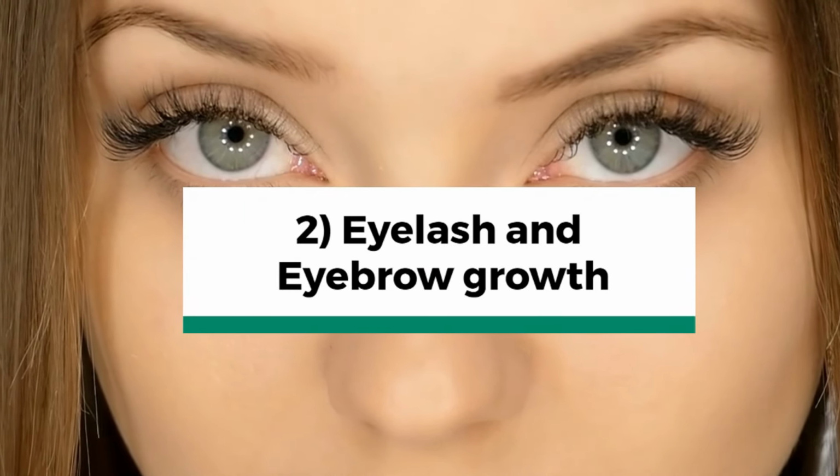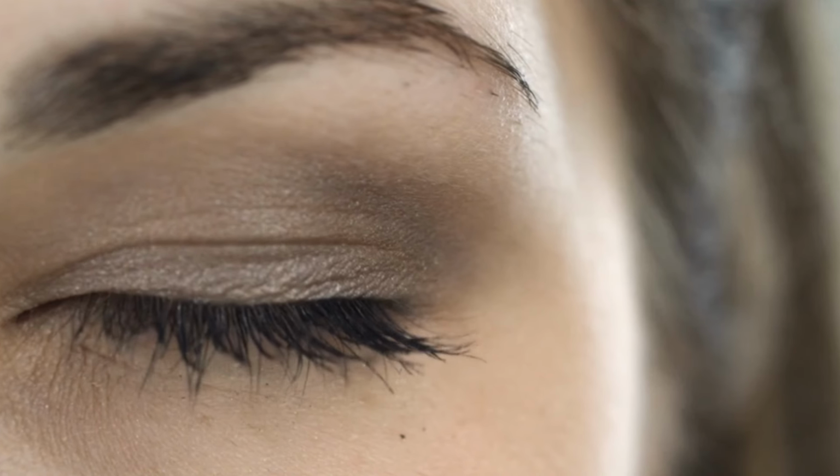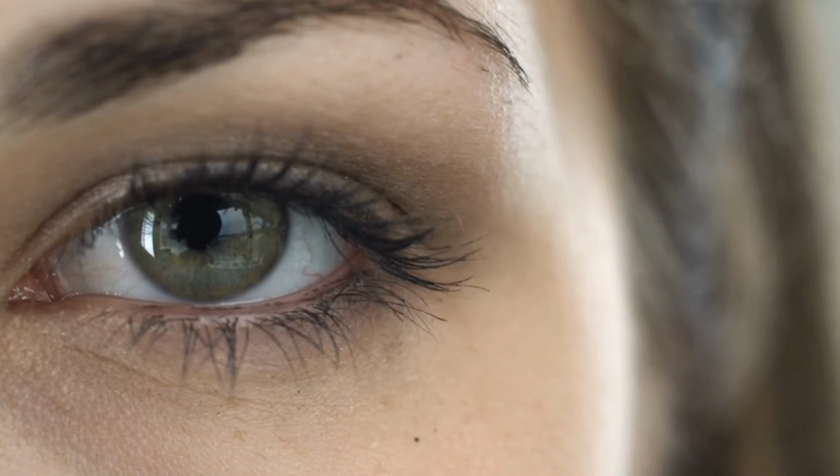Next up, utilizing castor oil for eyelash and eyebrow growth is a cherished beauty secret embraced for its natural effectiveness. Rich in essential nutrients like fatty acids, vitamins, and proteins, castor oil nourishes and strengthens hair follicles, promoting thicker, longer, and fuller lashes and brows.